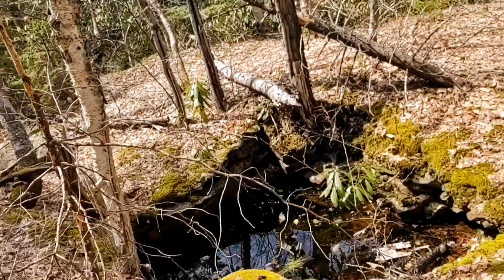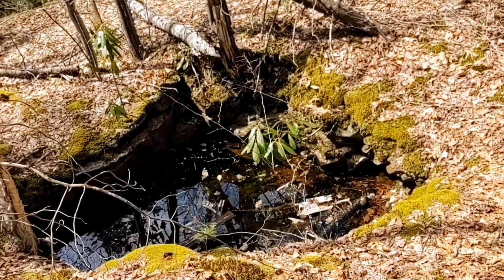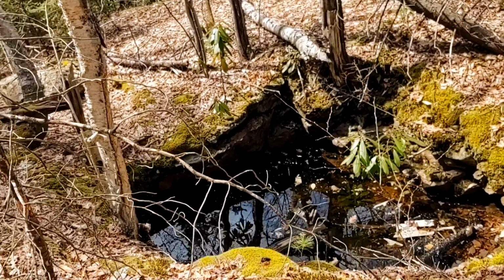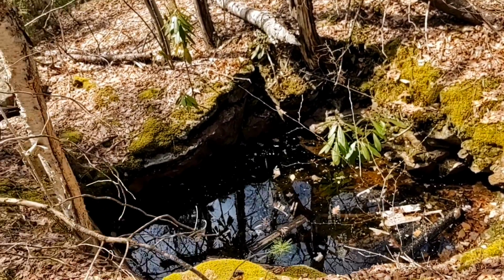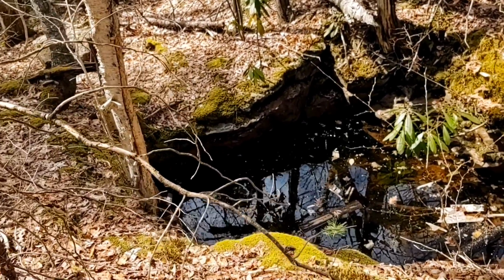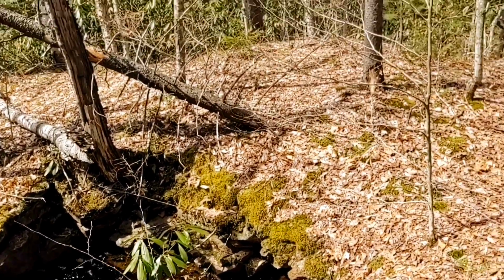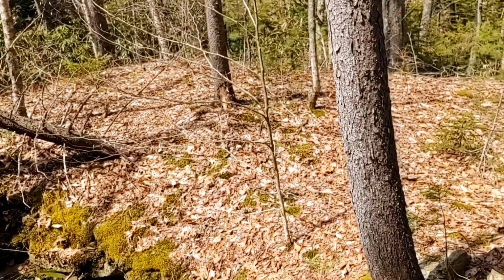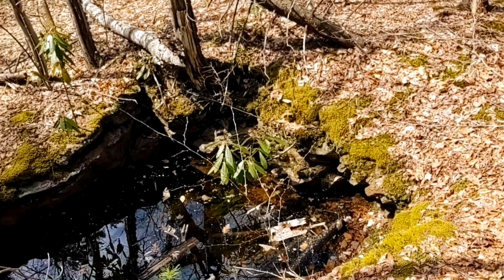Now, where I grew up in northern Vermont, there's lots of limestone quarries. This looks exactly the same, except tiny. You could barely fit a Volkswagen Bug in that. Let's turn on the detector. Maybe hit that area over there. See if we can find any remnants.